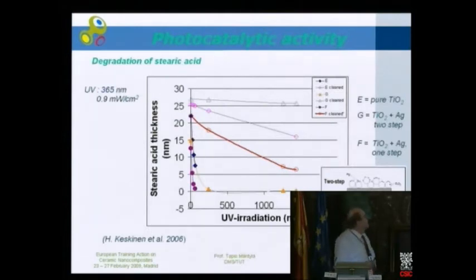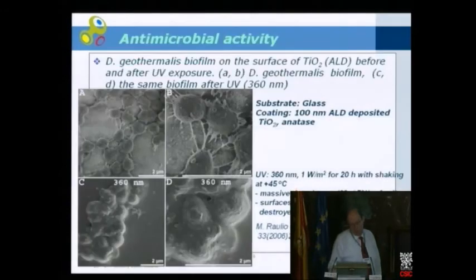And that photocatalytic activity has been tested by degradation of stearic acid in UV light. In this case, there has also been powder on the surface, but we have cleaned the powder off, and then we have a real attached layer on the surface, and that's also photocatalytic. And it can be done with a one-step process where we at the same time produce silver nanoparticles and ceramic nanoparticles, and it works and gives good properties.